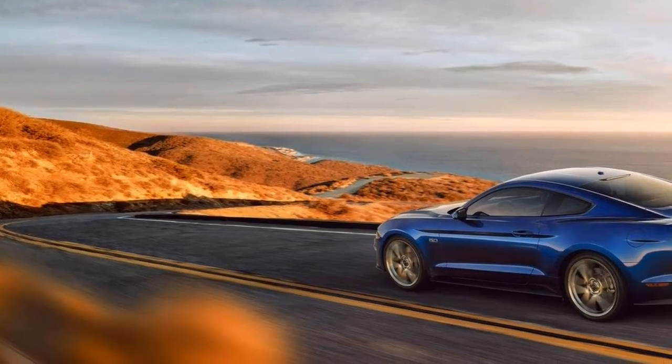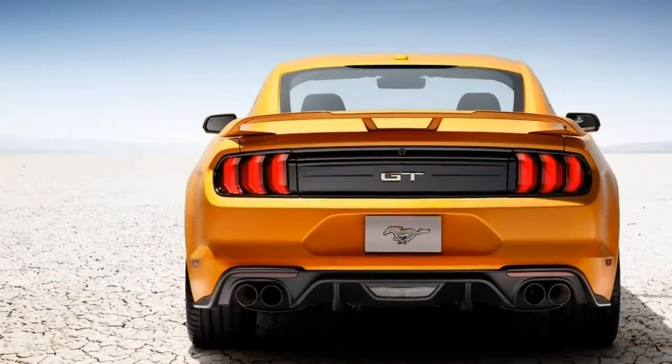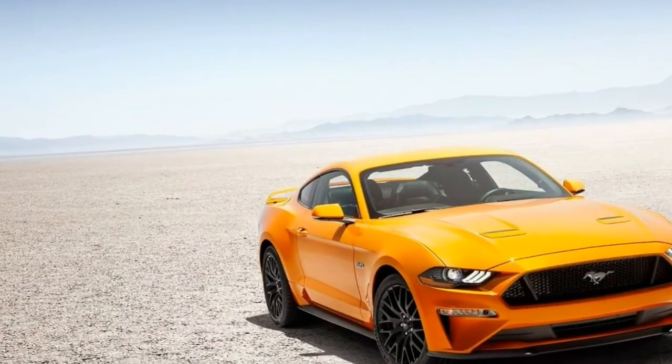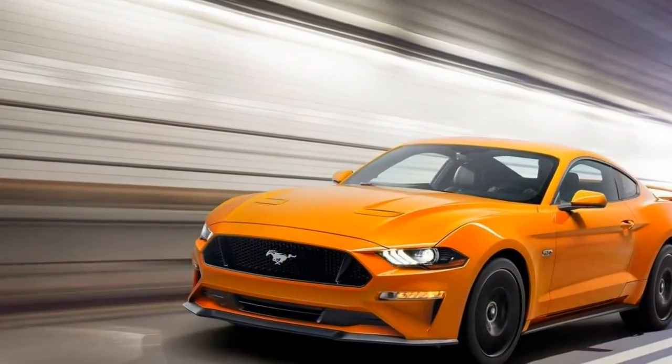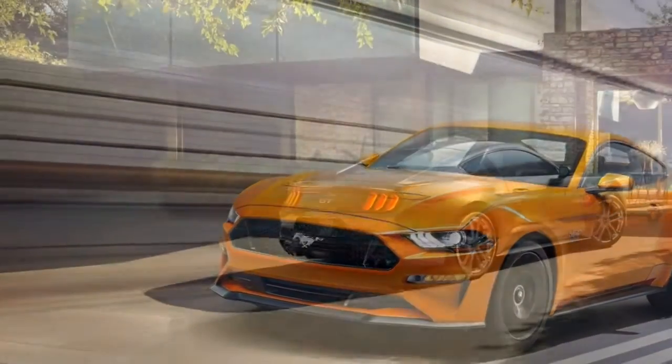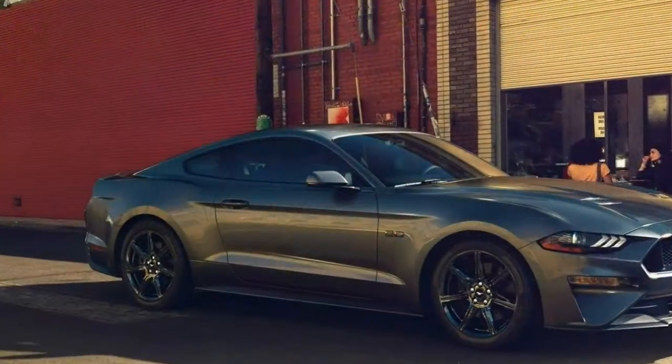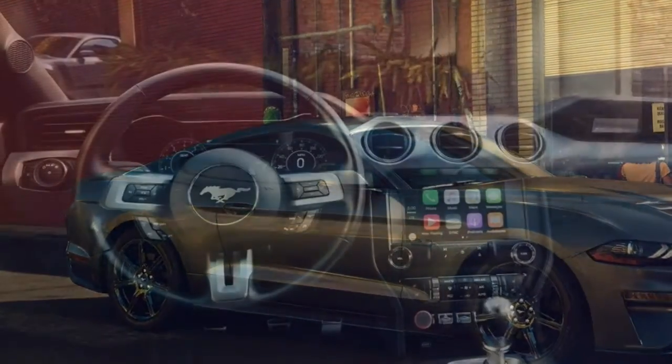Utility. The Mustang's a notably more practical car than its chief rival, the Camaro. Easier trunk access, more cargo volume and also a friendlier cabin. Still, any decent compact hatchback will at least match the Mustang's utility.